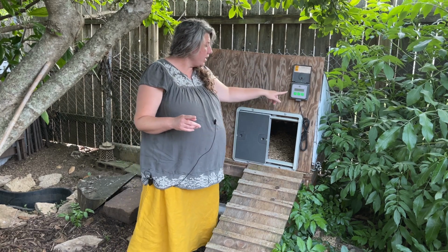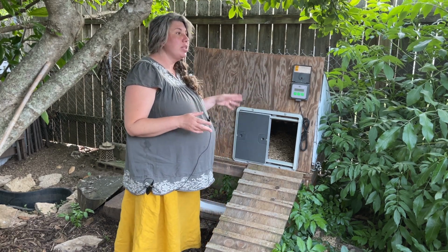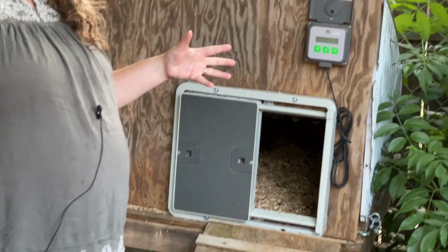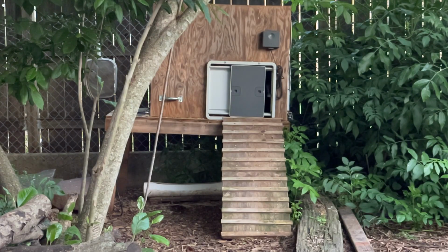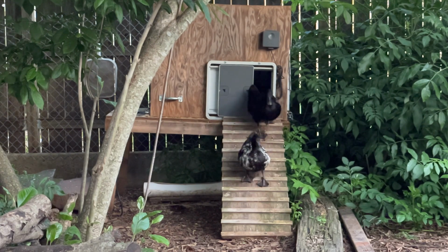So we have the Omlet automatic door opener. We have it timed so that in the morning, we had so many issues when we first got them of them quacking really loud in the morning. Like the sun comes up and they're like roosters, man, except it's quack, quack, quack, because they want out of it. And they go flying out in the morning.